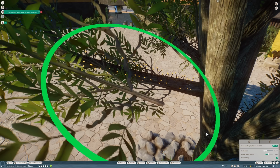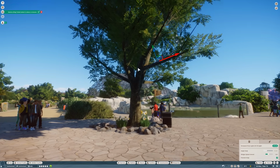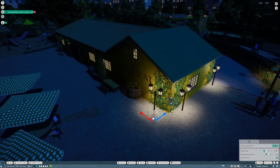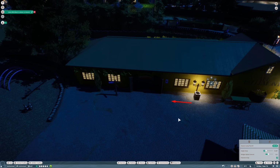Some of the stuff that we're adding here, like these lights, will always be in the zoo, they'll just be on at night, and some of the Zoo Nights stuff is going to only be visible during Zoo Nights, and we're going to do a sneaky little trick later on to make that easier to achieve, so we can basically turn Zoo Nights on and off.